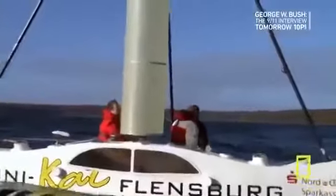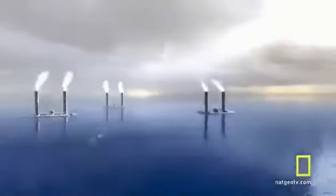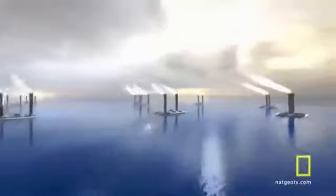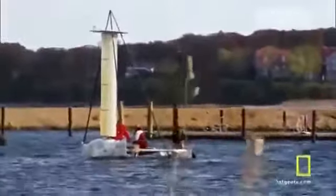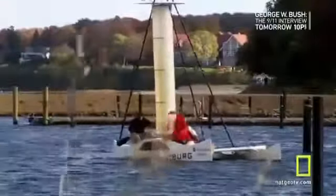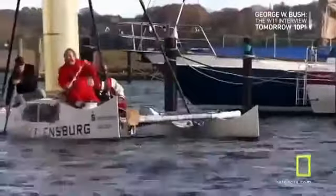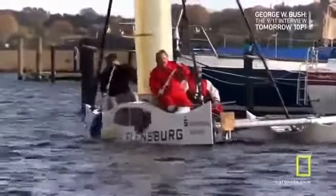Even if a Flettner rotor ship could be piloted robotically, there's no substitute for a skipper who knows his craft. Going from this to this may still be on the distant horizon. Case in point, on the trip back, our solar batteries run out of juice, and we have to take matters into our own hands. Okay. So, maybe, just maybe, the Flettner rotor isn't the answer.